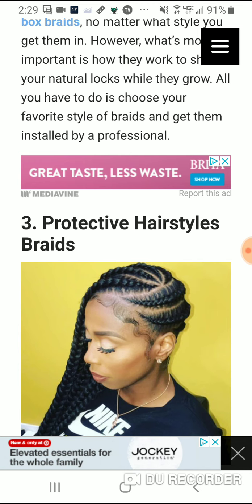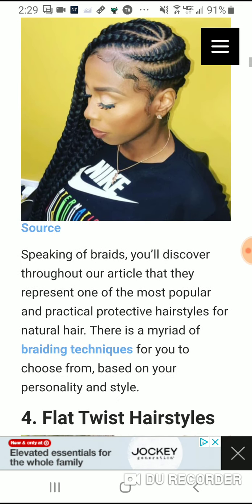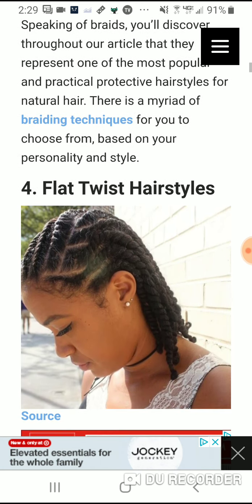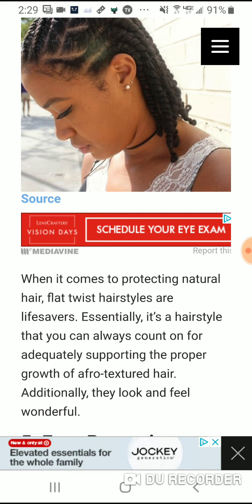Number 3, protective hairstyles braids. Speaking of braids, you'll discover throughout our article that they represent one of the most popular and practical protective hairstyles for natural hair. There is a myriad of braiding techniques for you to choose from based on your personality and style. Number 3, that was it. Number 4, flat twist hairstyles. When it comes to protecting natural hair, flat twist hairstyles are lifesavers.